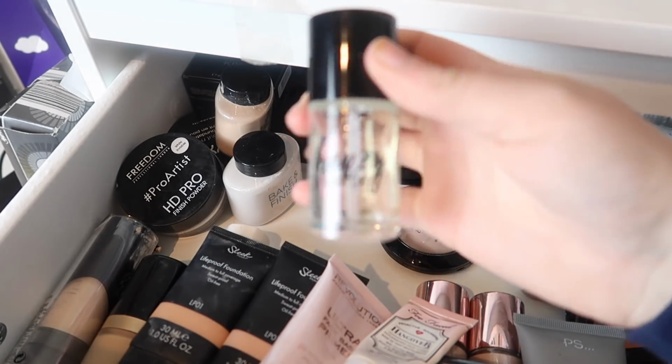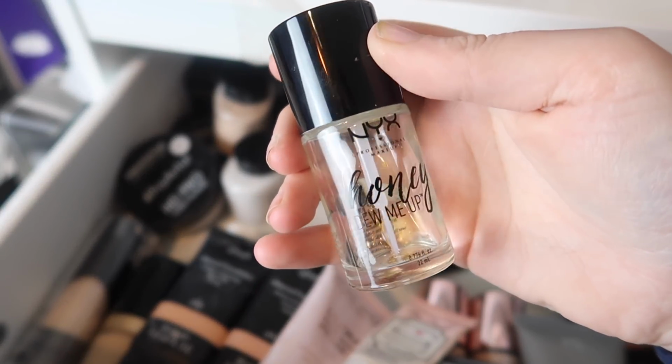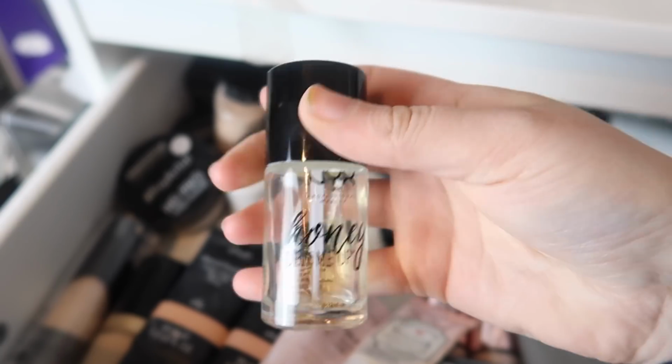my NYX Honey Dew Me Up primer. As you can see, I am really running very low on this, so I need to stock up very soon, but this is my favourite primer ever. It's really good if you've got dry skin.